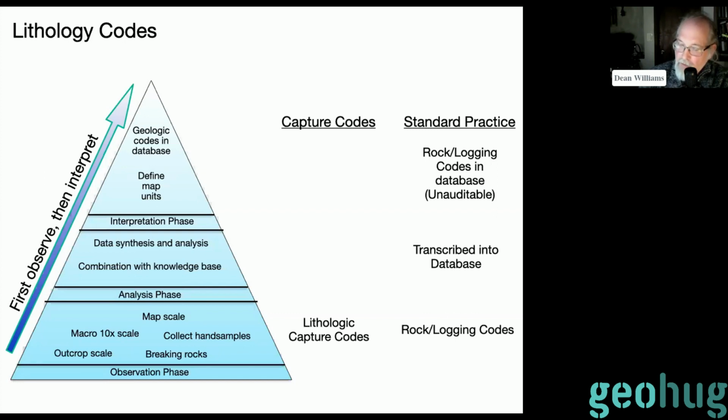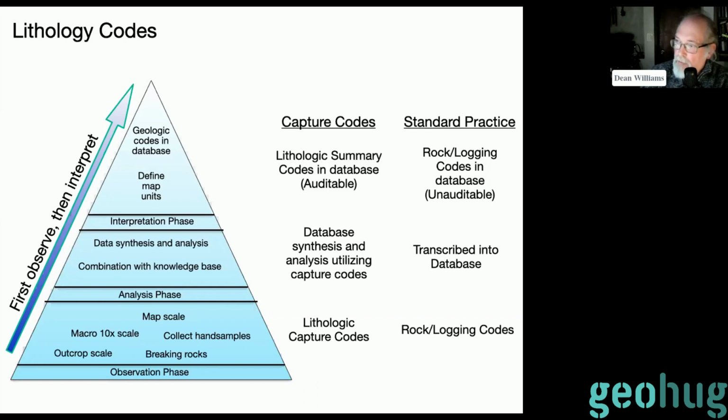The capture codes, conversely, capture observations. They are objective, empirical data. They are not interpreted as to what it might be. It is what it is, so that you or I or anyone that sees it will see the same thing. Then you put that into the database, and the architecture of these codes is a format that is sufficiently compact that it can easily fit into a data sheet. You can easily use a digital data collecting device to collect them. You can separate them out in individual columns, and then you can query them or sort them on singular or multivariate features. Then you come up with your summary code for your map units.